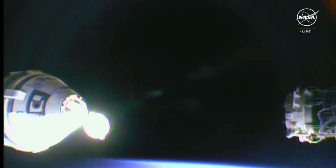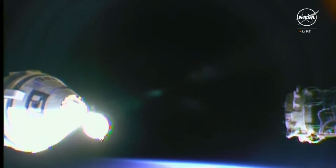Starliner holding steady at the 10-meter hold point. Currently about 3 minutes and 50 seconds away from the end of the first phase of the 10-meter hold. We're waiting for better lighting for Starliner's cameras. In the second phase of the 10-meter hold, the NASA docking system will continue to finish its initialization.